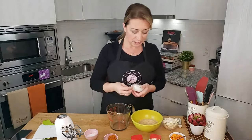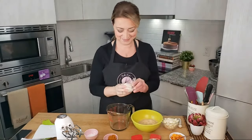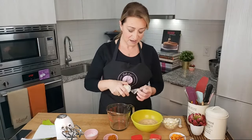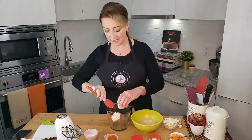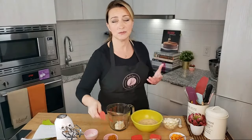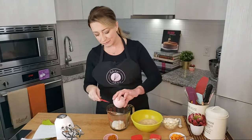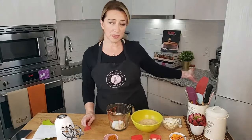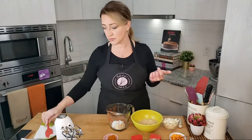So first of all, we need cream cheese. And I'm going to use a hand mixer, but you can use a whisk. I don't suggest you do so. It is a little bit of work. So use a mixer, a KitchenAid if you have a pretty big amount, or just use a hand mixer.